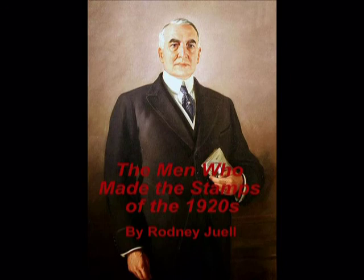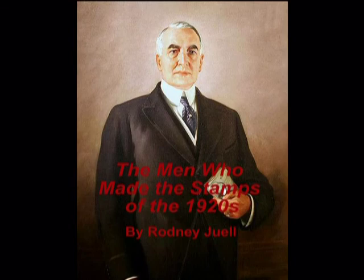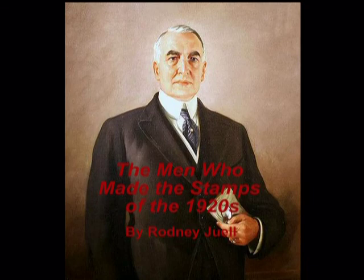The election of Warren G. Harding to the presidency in 1920 ushered in a new era in the design and production of United States postage stamps. This program will introduce some of the men behind the stamps issued during the 8 years of the Harding and Coolidge administrations.